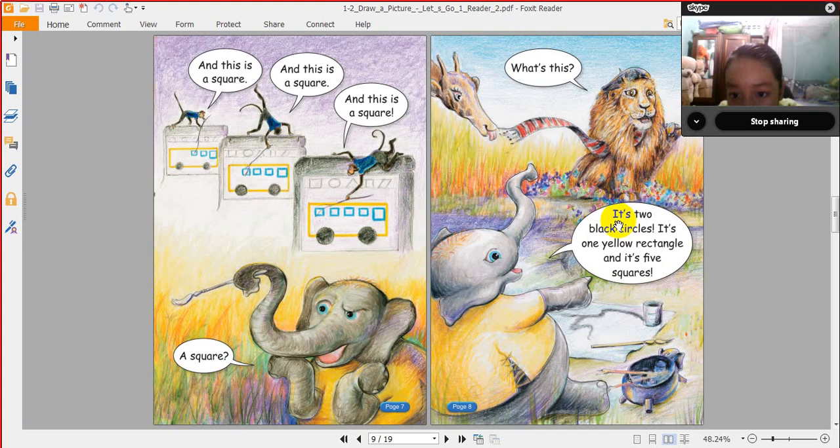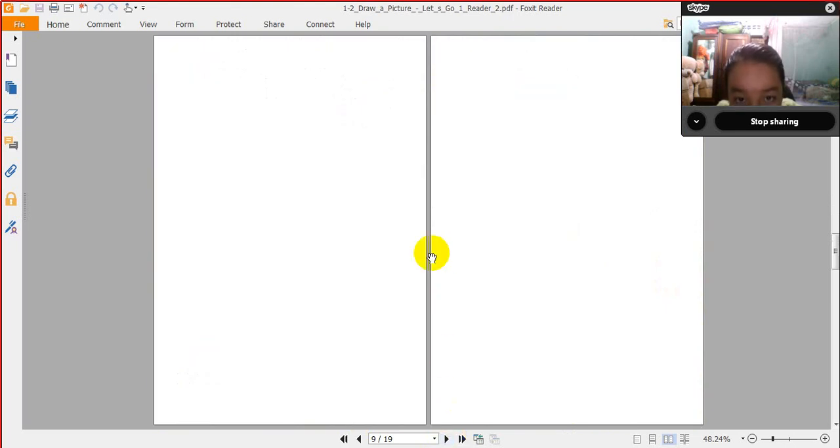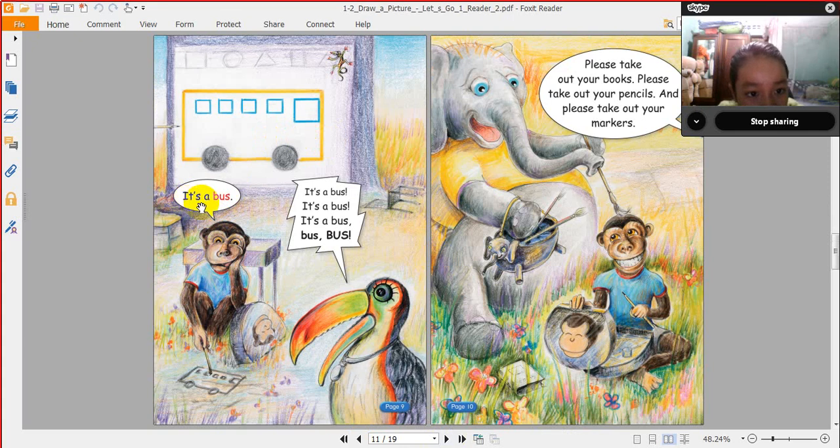What's this? Is two black circles. Is one yellow rectangle. And is five squares. Good. A bird. Yeah, it's a bird. It's a bird. So funny.